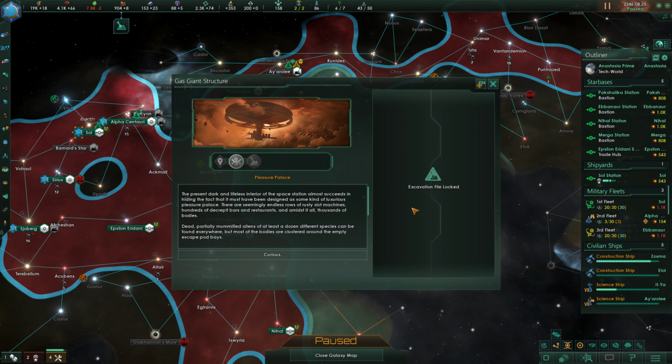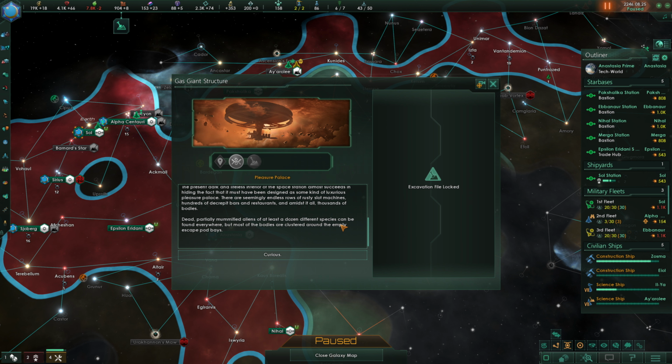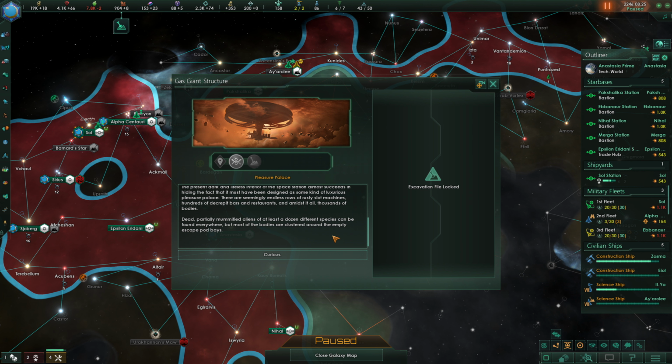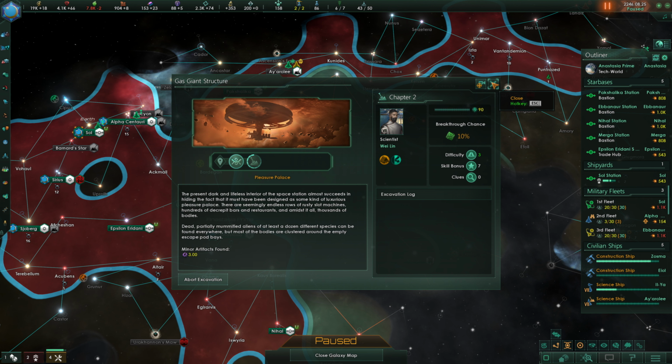I doubt they will. The present dark and lifeless interior of the space station almost succeeds in hiding the fact that it must have been designed as some kind of luxurious pleasure palace. There are seemingly endless rows of rusty slot machines, hundreds of decrepit bars and restaurants, and amidst it all, thousands of bodies. Dead, partially mummified aliens of at least a dozen species can be found everywhere, but most of the bodies are clustered around the empty escape pod base.